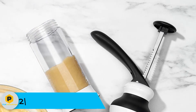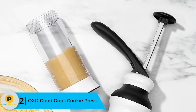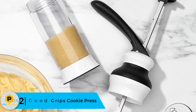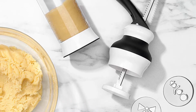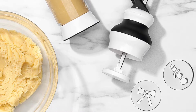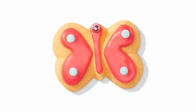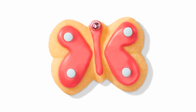At number 2, we have the OXO Good Grips Cookie Press. Home to some of the best kitchen accessories, OXO Good Grips is a reputable brand. If you enjoy cookies and want to bake chef-grade ones at home, buying this cookie press is a good decision. It has a durable design. Whilst in use, you do not have to worry about it falling apart under stress. It also has a lightweight and well-balanced design that most individuals find easy to use.